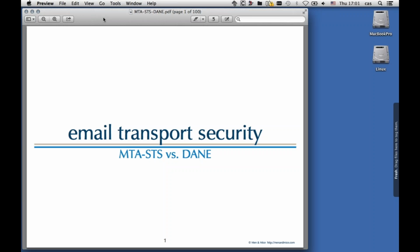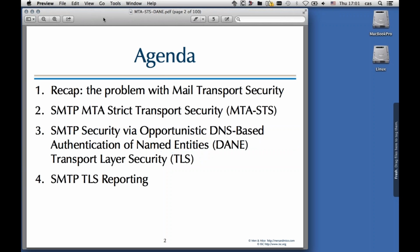Email transport security, especially about two efforts inside the IETF to make the situation a little bit better than it is today. So first we start with a small recap on the problem with mail transport security, and then we look at two different solutions to the problems.